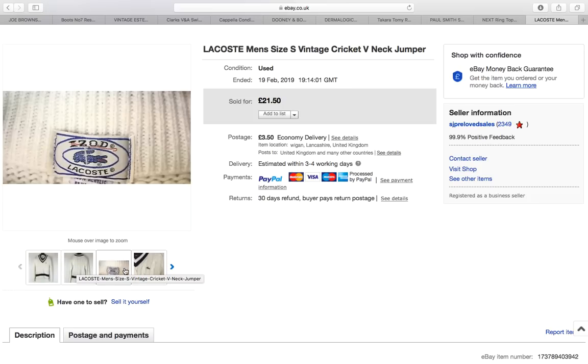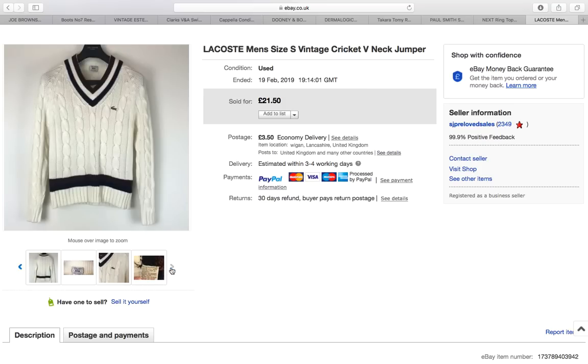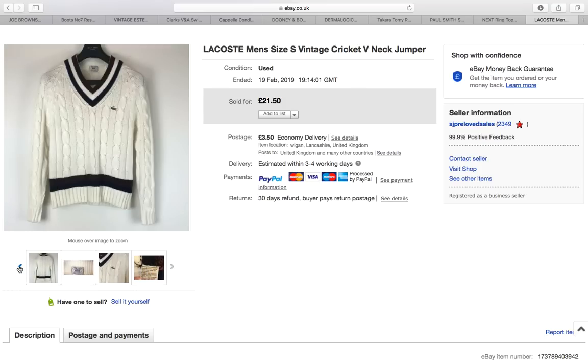It's an Izod Lacoste, and it was a really nice thing for a vintage jumper if you like that sort of thing. I personally don't like it myself, but yeah, I got £21.50 for that, plus my postage. So I probably could have got a bit more, but it's a sale and it was good profit.